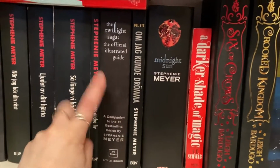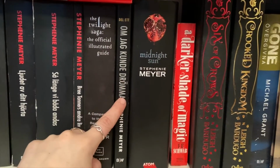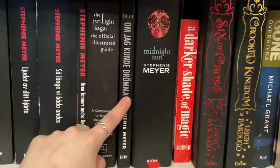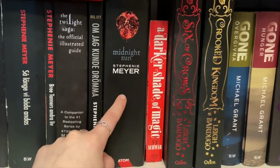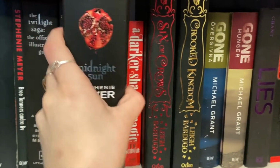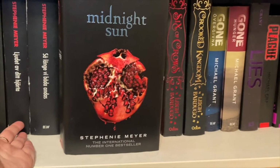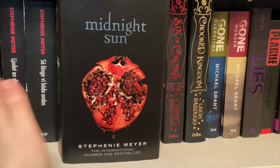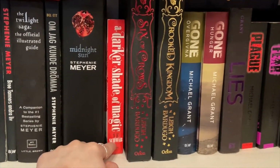I have the Twilight Saga Official Illustrated Guide. I have the first part in the graphic novel series that they made for the books, and then as a recent addition I have the Midnight Sun novel, which is huge. I'm the only one who loves the cover. I honestly love the cover. Everyone else seems to hate it. I like it. We then have the first book in the A Darker Shade of Magic series.